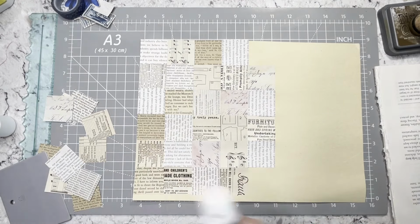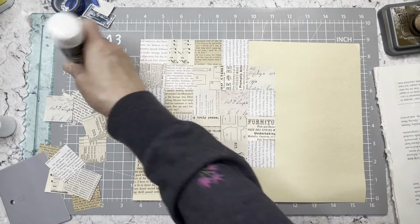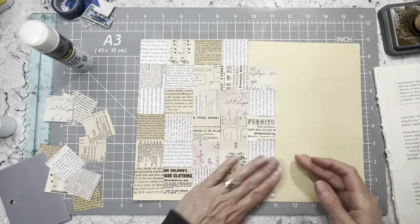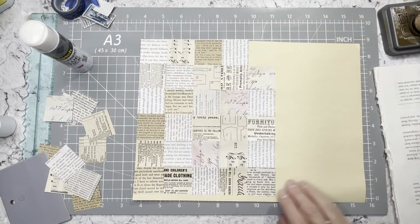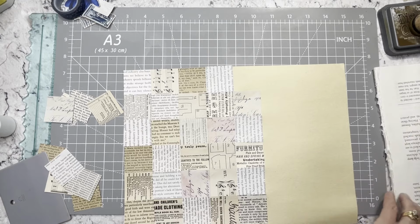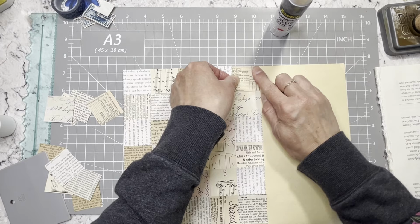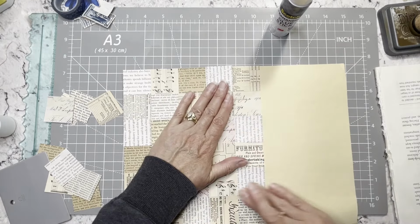Maybe this one, a little bit different color and texture. If they don't glue down all the way, it's going to be like any other collage. You're just going to have to go back and add a little glue. We never seem to get our corners or edges 100%. It's very hard to make that happen. So just go back and go over them.